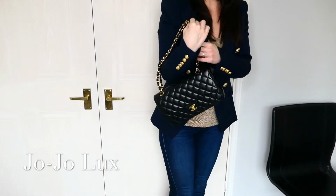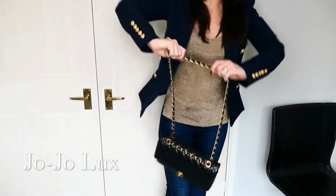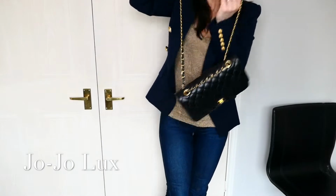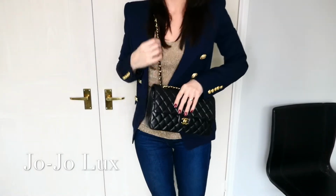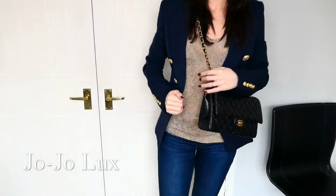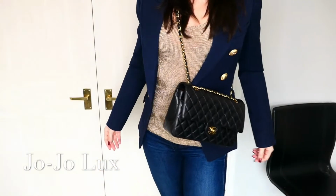Now, a lot of people said that you can't wear this crossbody. You can, but it's a little higher up, so I will show you. And it probably depends on your size as well. Like I say, being a bit of a shorty, as you can see there, that's fairly easy for me to wear. Crossbody might not be where everybody would want it.